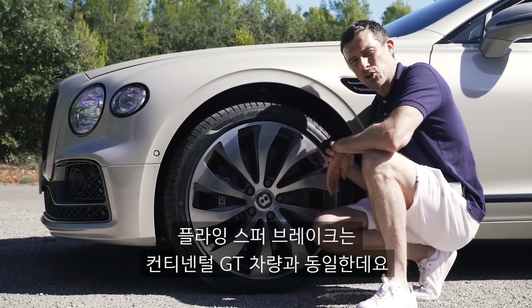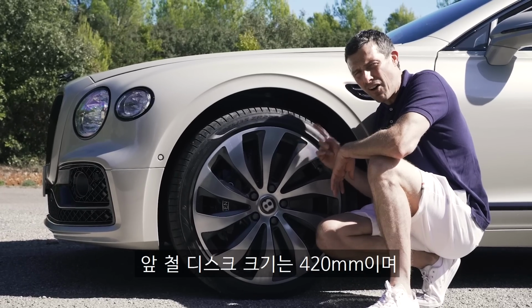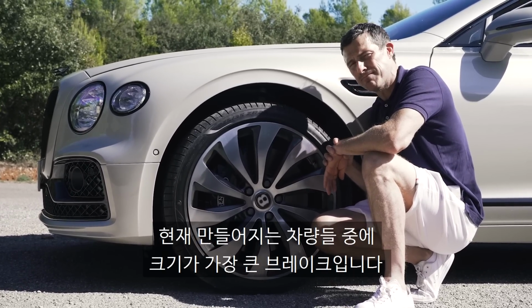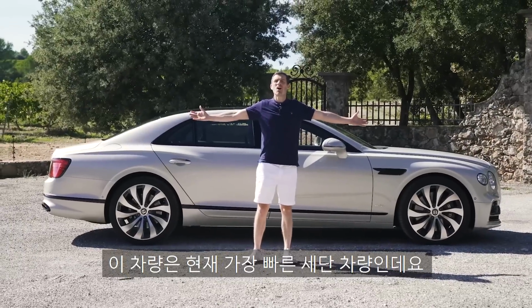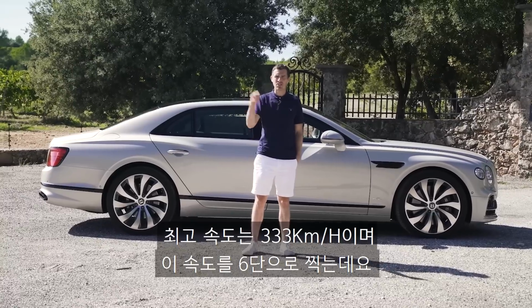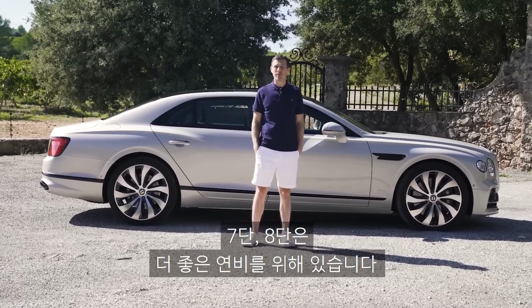How cool is that? The Flying Spur gets the same brakes as the Continental GT, and that means it has 420mm iron discs at the front, which are the largest fitted to any production car. This is the fastest saloon car in the world with a top speed of 207 miles an hour, and it does that in 6th gear. 7th and 8th gear are just for improved economy.